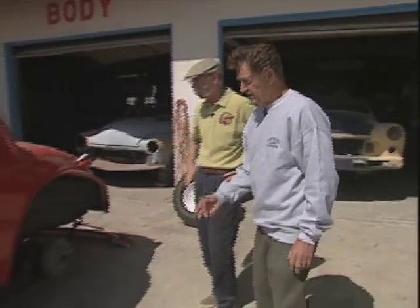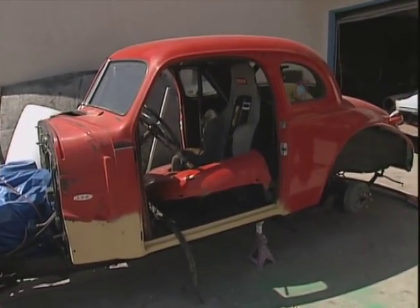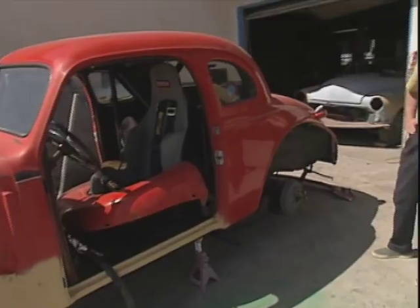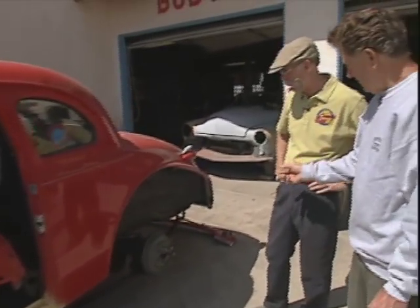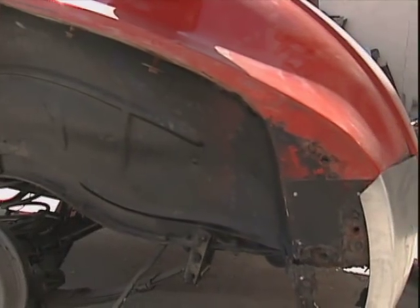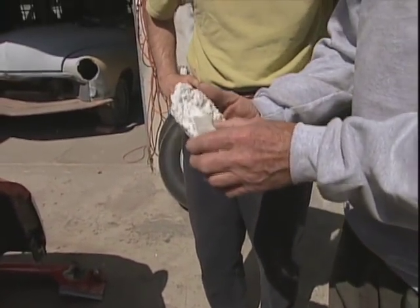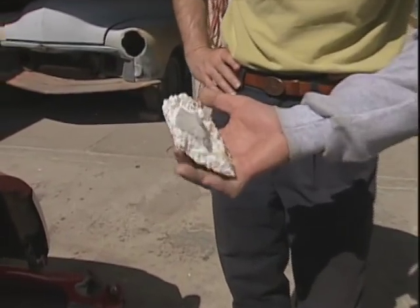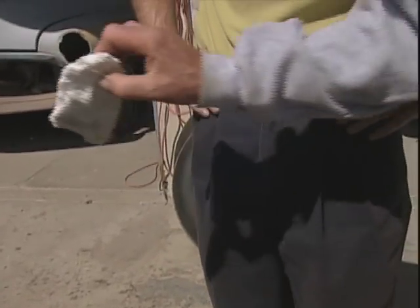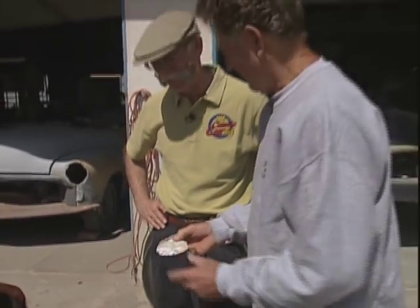Cool. Now, is this another land speed car? Yes, this is a '39 Chevy from Sacramento, and it has a six-cylinder motor in it. I believe it's a GMC, and we're just doing some body work on it for him. We have a panel that was all rusted out, putting on a new panel. And by the way, we found in the fender this salt. This is actual Bonneville salt from last year. Caked in it. Well, that would cause some rust. Yes, and that was right inside the rear fender where it builds up from the tire.